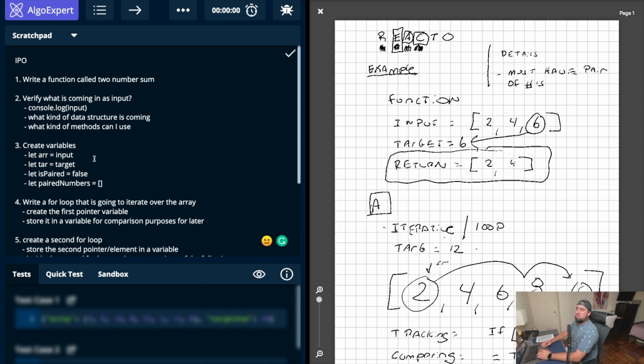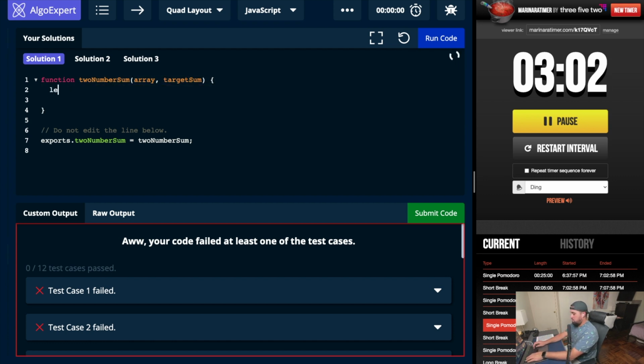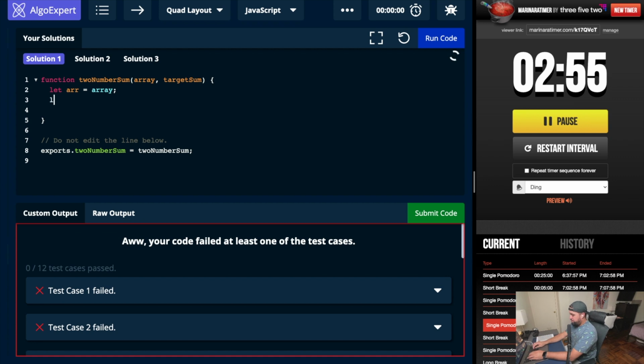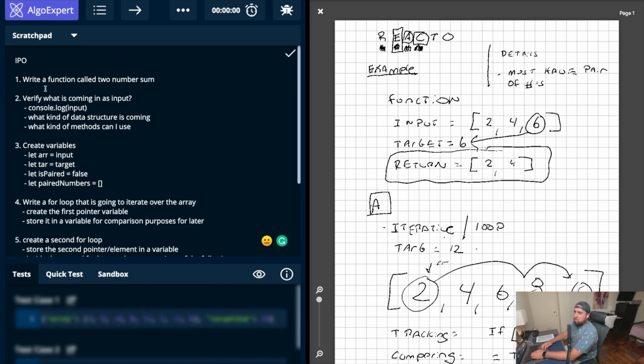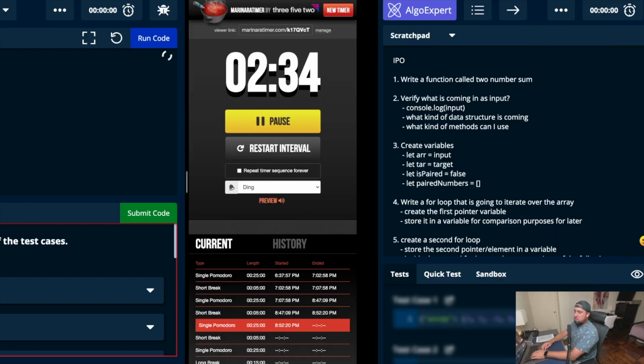All right, so let's create our variables. We said we wanted a couple of variables, input, for the purpose of not mutating the original data set coming in. Let's remove this console.log. So we're going to set let r equal array, and maybe we don't need this down the road. I'm just going to do it because that's the way I was thinking at the time. Let target equal target sum, right?